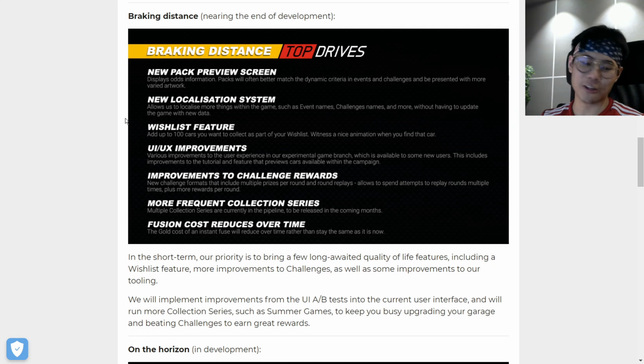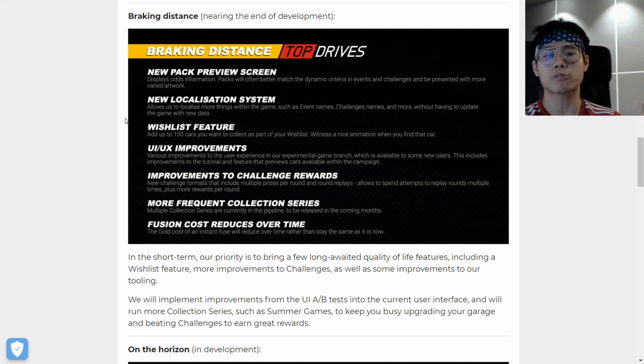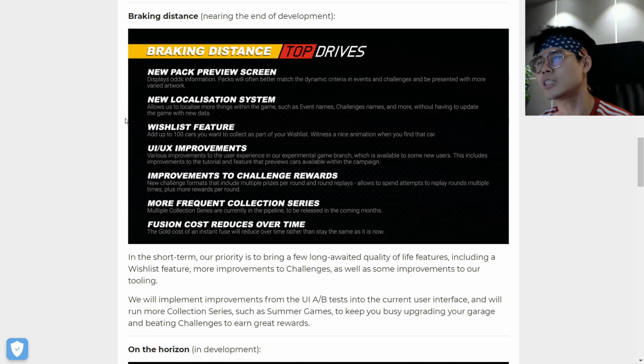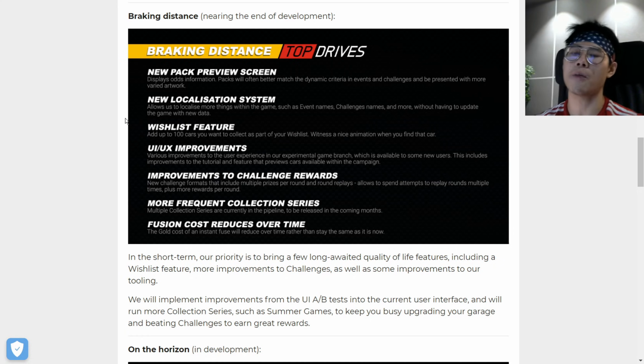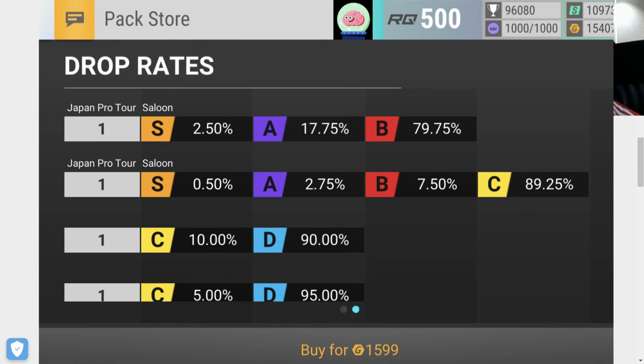So, new pack review screen. Okay, that's nice. We have seen a little bit of that already, actually. Displays odds information. Packs will better match the dynamic criteria in events and challenges and be presented with more varied artwork. Now, pack review screen, we've kind of seen that already with the JPT Saloon packs being out right now. If you don't know what I'm talking about, I'm going to put an image right here. I think it looks really clean. I think it looks really beautiful. It will be nice to see this on every single pack. So I'm looking forward to that.